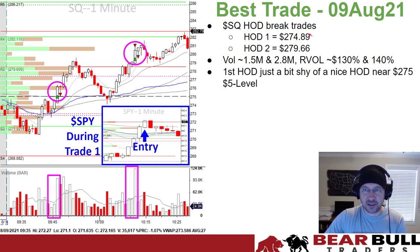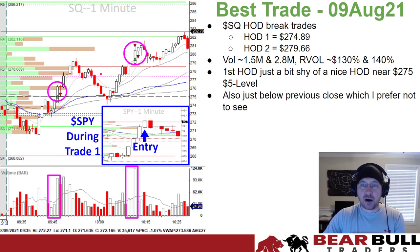So I'm not going to say this is not as close as Futu was. I'd like to see this above 274.90, and it's just a bit shy of that. So not great. Let's not call that out as a reason to enter the trade. Also just below the previous close, which I prefer not to see. I really don't like trading up into the previous close.